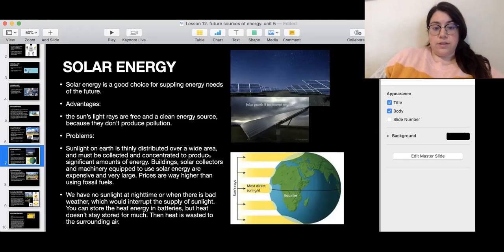Building solar collectors and machinery equipped to use solar energy are expensive and very large. And prices are way higher than just using fossil fuels. That's why people keep using fossil fuels and don't change to a cleaner resource, because it's expensive to switch. And then we have no sunlight at nighttime or when there is bad weather, which would interrupt the supply of sunlight. That would be bad, right?